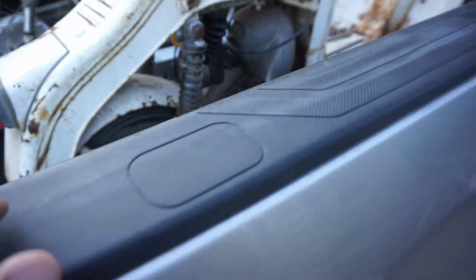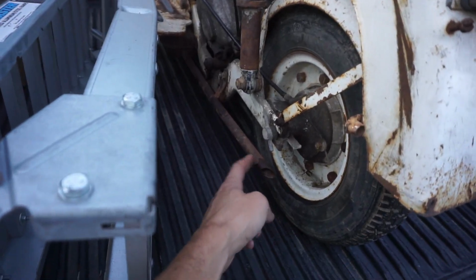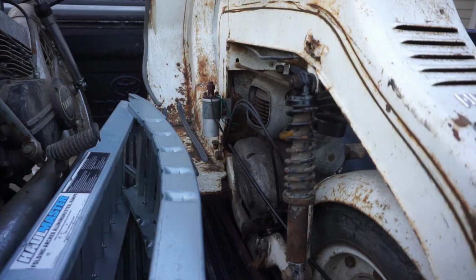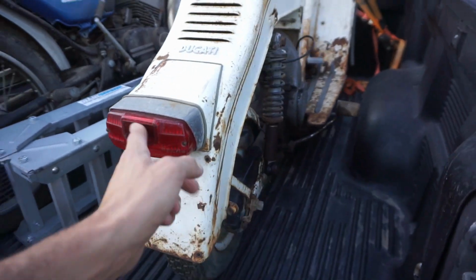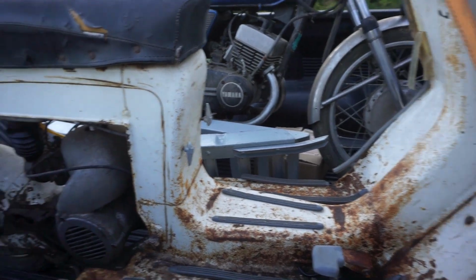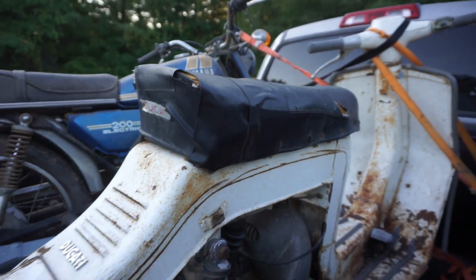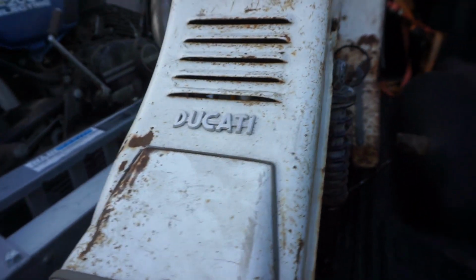This one does kick over, but there's very little compression. But check out the exhaust pipe. That little tube coming out. That is funny. Looks like it's missing the coil wire going to the spark plug as well. We'll have to find one of those to temporarily use. Tail lights on there. The design on it's really cool. It's so unique. Look at the leather seat. Looks like somebody used some duct tape on it. But you can see the old emblem Ducati on it, right there and right there.